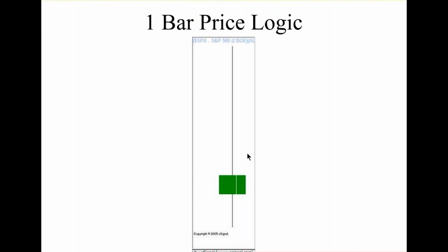So again, wide range from high to low. But here the distinction is the real body, the colored part of the bar, very narrow range. Now, for me, whether it's red or green, when it's this narrow range, doesn't matter. And this is where a lot of people get a little confused or a little put off because they get so enamored with red and green, red being bearish, green being bullish, that they put too much emphasis on that. So when you get those wide range real bodies, then yes, the color is important.